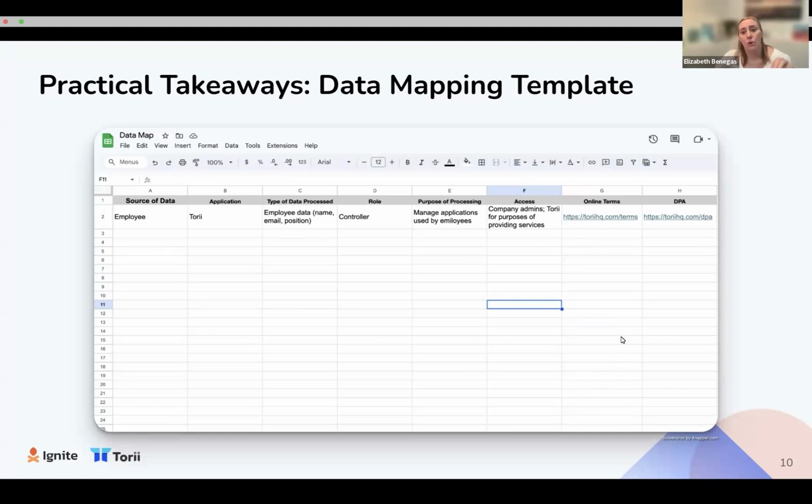You want to know what role your company is in vis-a-vis this data. Now, I've put here controller, which is a specific GDPR term that means we have responsibility for determining how that data is used. That tells me that we are responsible for telling a vendor how they can use our data. It also tells me that this person I'm transferring data to may be a processor or a sub-processor of my data.